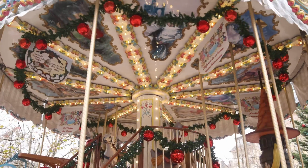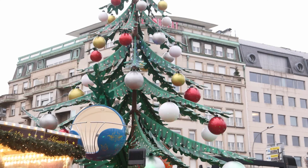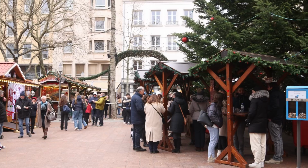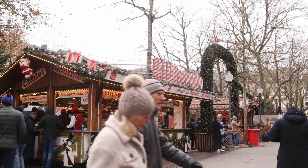There were tons of carnival rides, including a huge Ferris wheel and some spinning rides around a giant tree, as well as Santa's reindeer. The original Christmas market here was in Place des Armes and has been held since 1985.